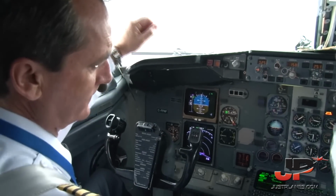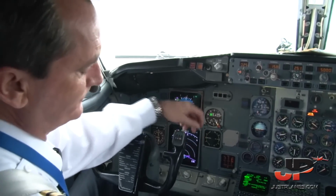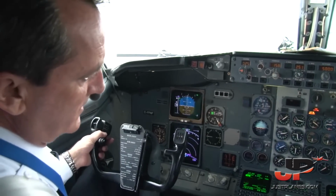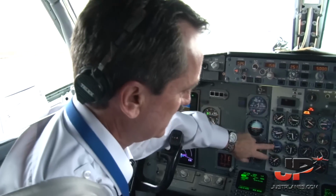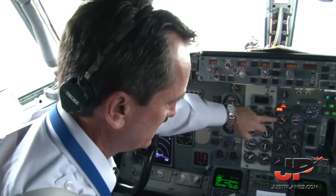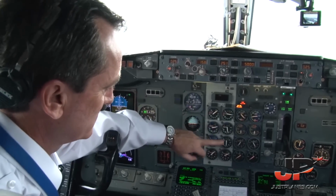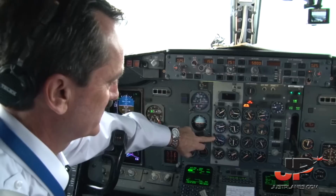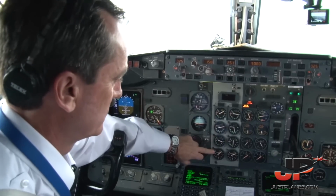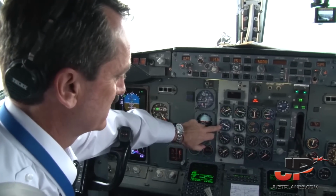Start number 1. 31. So the main things here, we ensure that number 2 is stable. We're looking at the N2, which is the hot section. The first officer is monitoring the oil pressure. Oil pressure's rising. So at 20-odd%, we're going to get oil pressure. We're making sure that we have an N1 rotation. At 25%, we're going to put the fuel on. We're looking for 1,100 pounds to start, and a light off within 20 seconds.